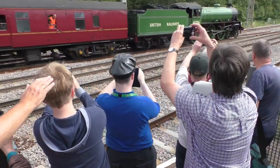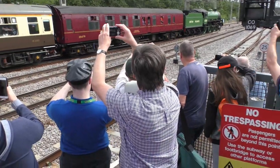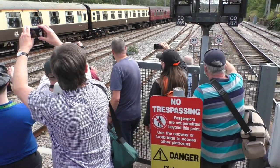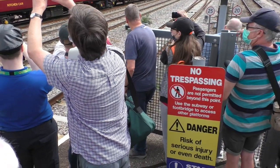So would you say that some people here weren't very happy about that? Including me, but as I said before, they've got to run the schedule, don't they? So we did get a nice bit of steam sound, but that's about it there. And then it was a bit congested, as you can see.